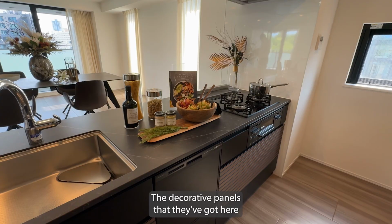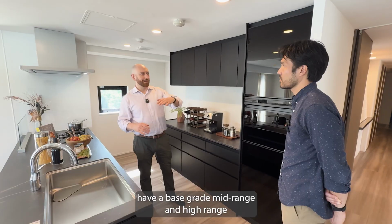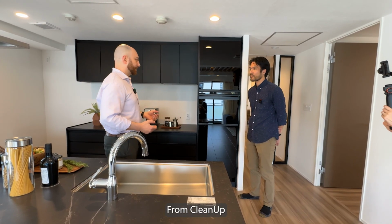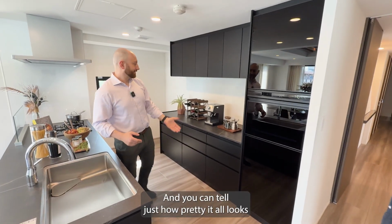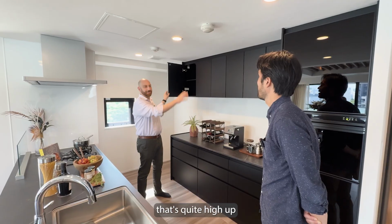The decorative panels that they've got here, kitchen manufacturers, bathroom manufacturers have a base grade, mid-range and high-range series. And this is all the high-range stuff from Cleanup. And you can tell just how pretty it all looks.